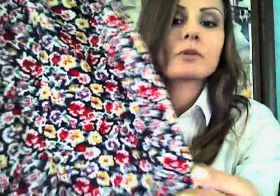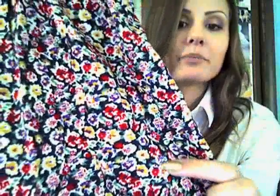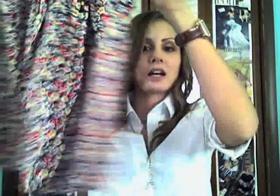And then the actual skirt that I ended up wearing for my interview was this one. And it is one that hits at the waist. And it has a smaller floral print on it. And it kind of looks like a black background, but it's actually navy blue. And then it has all the flowers over it. And this obviously does hit above the knee.